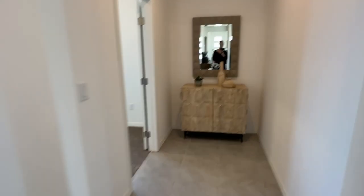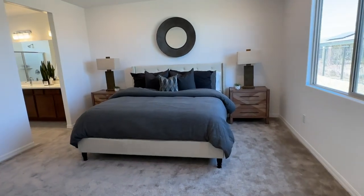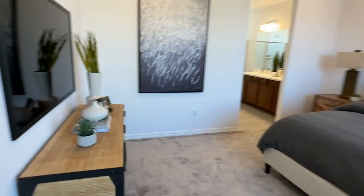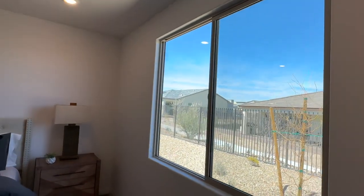So I like this little entry into the primary bedroom. It's like you have your own secluded entry. And this bedroom is actually a very good size. Decent size bedroom with the four can lights and a pre-wire for a ceiling fan. So the only added cost that you're going to spend is, you know, your blinds.